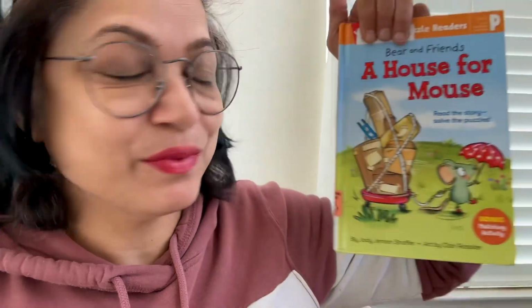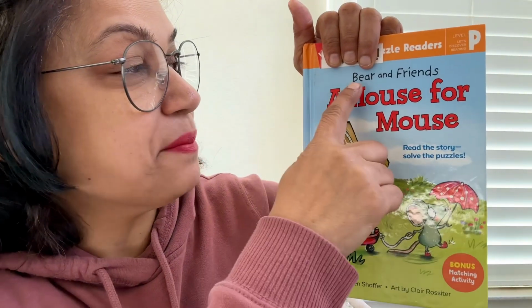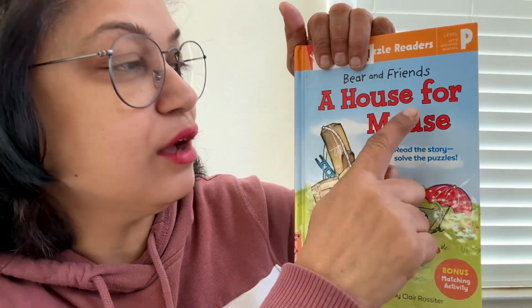Let's start today's book. Today's book is Bear and Friends, A House for Mouse. This book is going to be so much fun because as we read the book, on each page, we are actually going to solve a puzzle. There is going to be a letter that's going to be hidden somewhere on the page. And then we are going to try to find it. Isn't it fun? So let's go ahead and first go through all the pages of this book.